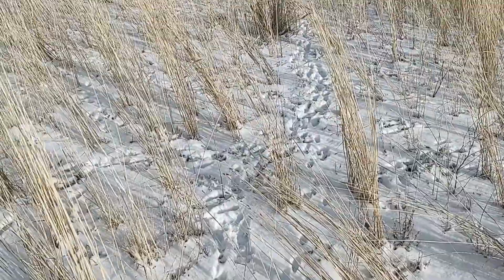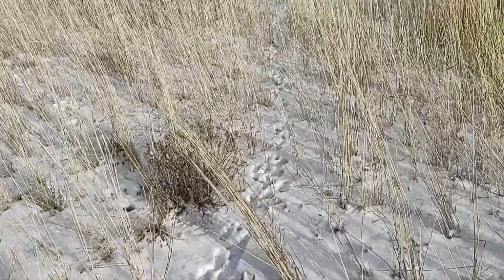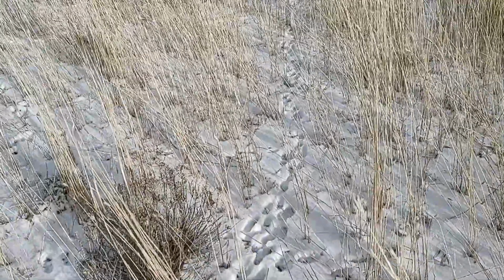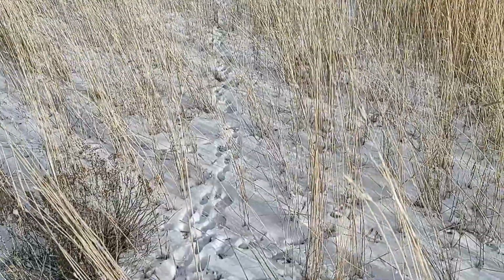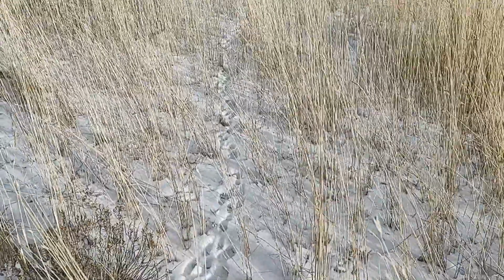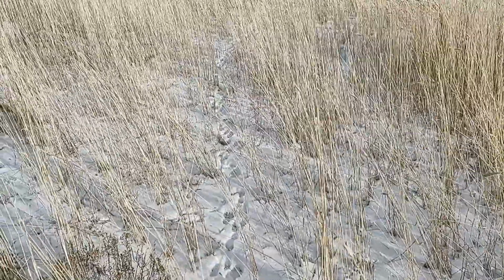Look at all these tracks. Look at this nice little trail through here the Ranger followed. I mean, you guys get the idea, right? It's pretty dang obvious that you got more than one bunny going down that thing. Freaking little bunny highways all over the place out here.